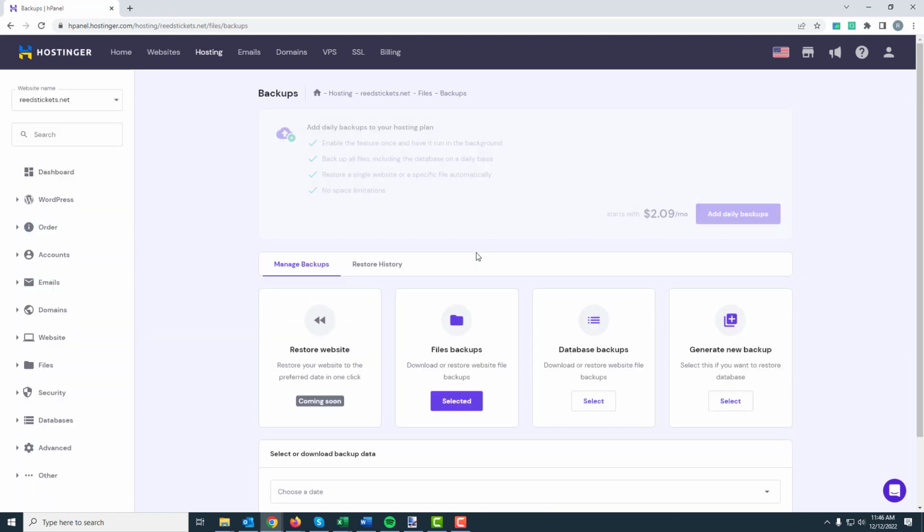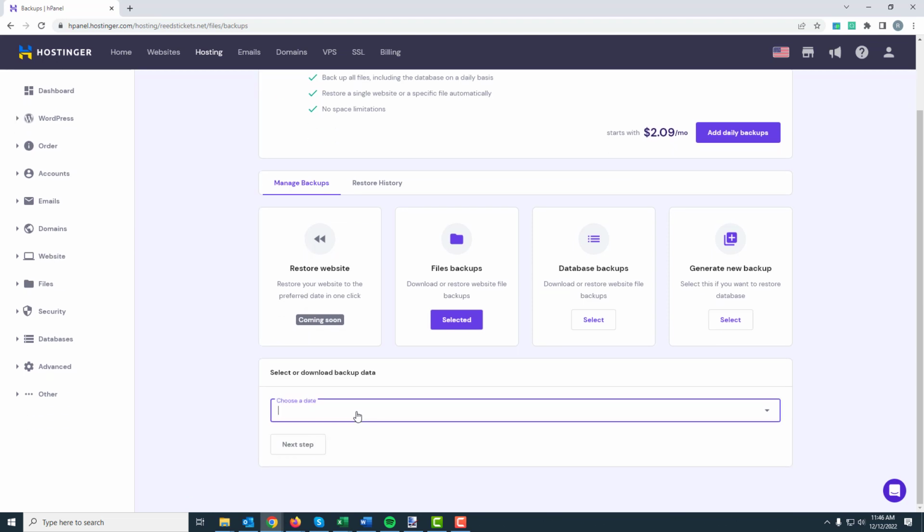Backups, if we go to the backups, you can do daily backups for $2 a month. It depends how much data you're updating daily. You can generate a new backup anytime, and restoring backups is coming soon, it says. I'm not too sure what happened here, but I can definitely download a backup from 12.11. This shows you can download or create a backup at 12.11, and there's a backup on 12.4.